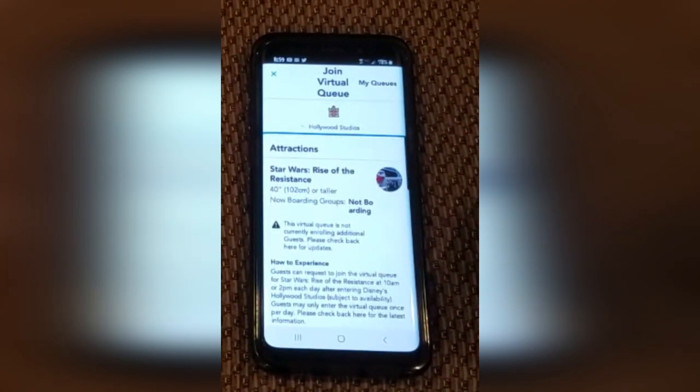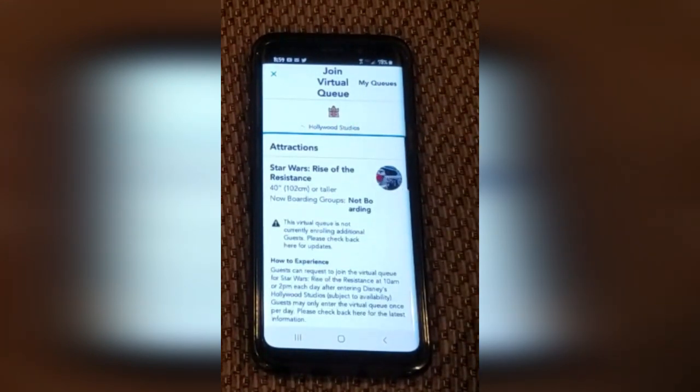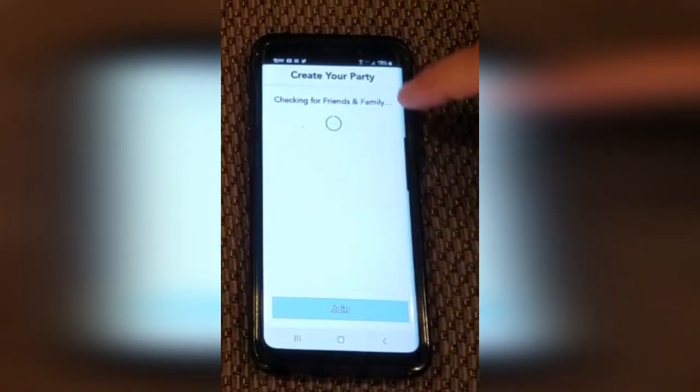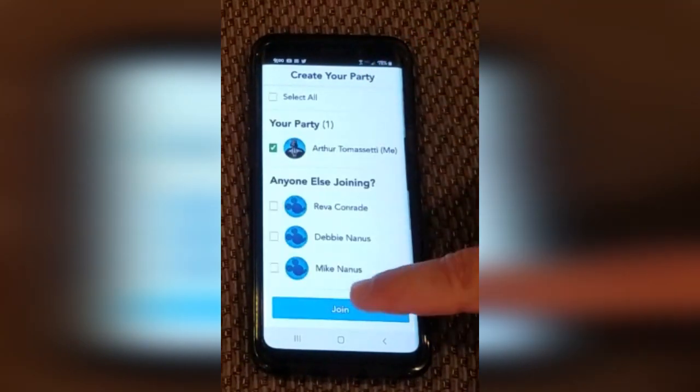And this is the screen that you'll be on waiting for 10 o'clock or 2 o'clock to show, hitting refresh just by swiping down below the line, just like that. I had a countdown timer that gave me a 5-second count to the hour, so I listened to that and started swiping at about 2 seconds prior. You swipe down, you'll see the join button. It should automatically come up with everyone in your party who's already in the park, and you'll hit join to bring those into the virtual queue. We were lucky and got boarding group 15.